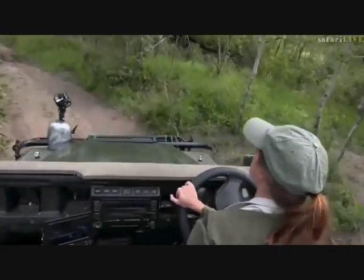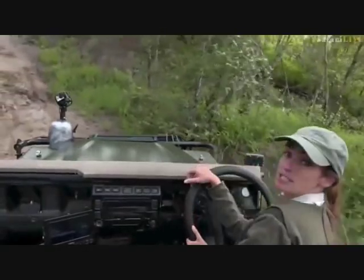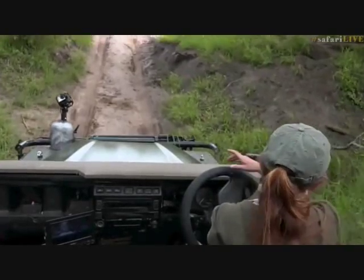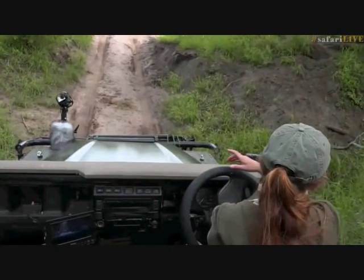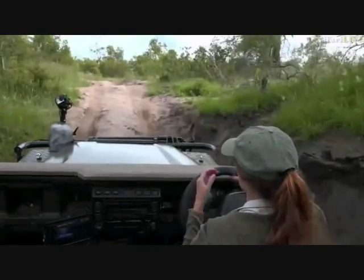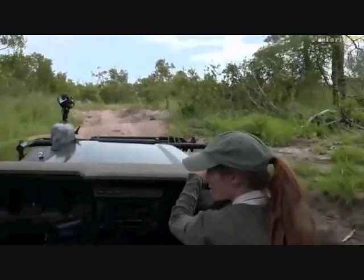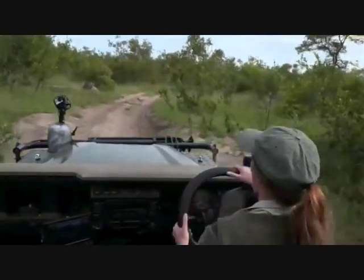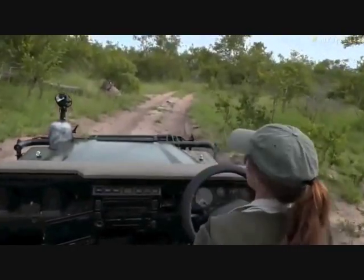But there has been a serious drop in the number of buffalo sightings that we have. I think they've all moved north and east to grazing areas. There's been plenty of rain, the grasslands have recovered, and I suppose if you're a bulk grazer it makes sense. I cannot remember the last time I saw a breeding herd of buffalo.